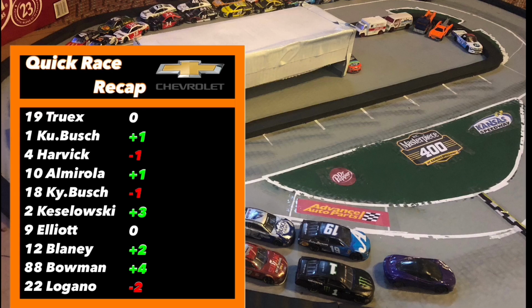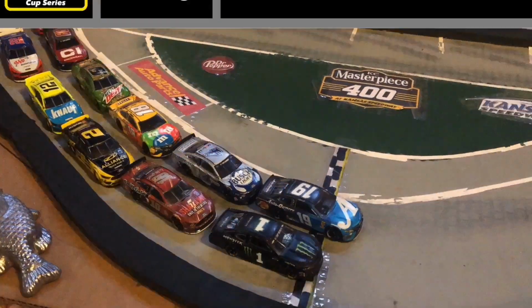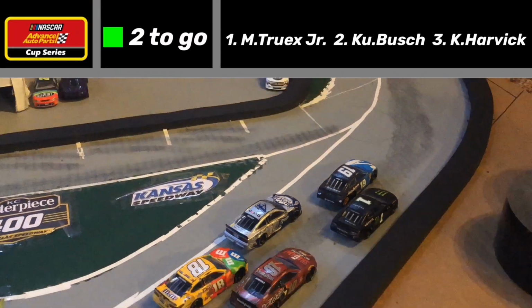Another quick race recap. Martin Truex Jr. stayed the same. Kurt Busch, Almirola both gained 1 spot. Kevin Harvick and Kyle Busch both lost 1. Keselowski gained 3. Alex Bowman gaining 4. He gained the most positions during that, as we're going to get the final restart with 2 laps to go.